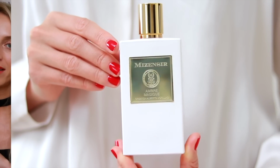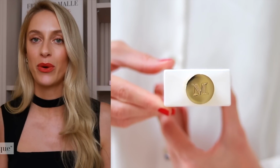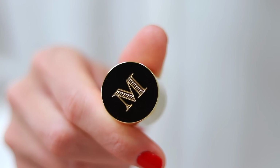This is a new release from the brand this year, and oh my goodness, did it not disappoint. It is a stunning, stunning perfume. Look at the bottle already. It is white with the gold detailing. Normally the Mizensir bottles are clear with the gold, but here the white just adds something extra. And it's actually my scent of the day, so I'm going to spritz myself just a little bit more, because you can never wear too much perfume.